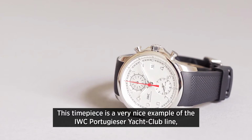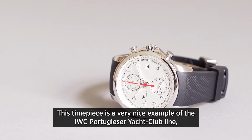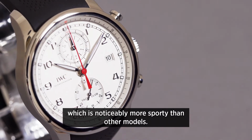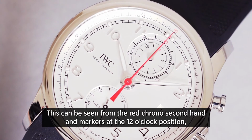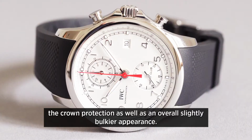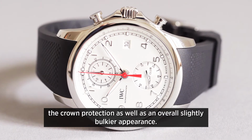This timepiece is a very nice example of the IWC Portugieser Yacht Club line, which is noticeably more sporty than other models. This can be seen from the red chrono second hand and markers at the 12 o'clock position, the crown protection, as well as an overall slightly bulkier appearance.